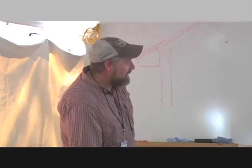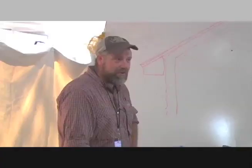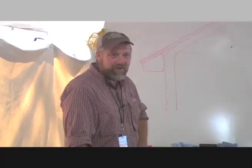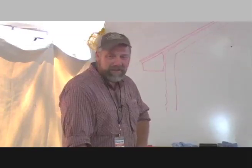Here's a domestic hot water system. There are 2 different ways to do it, just for domestic hot water. If you go into trying to heat floor systems, I have to bow out, because according to the EPA, that's become regulated once you start. You're now a wood boiler, and you become regulated, and I'm not trained for any of that.